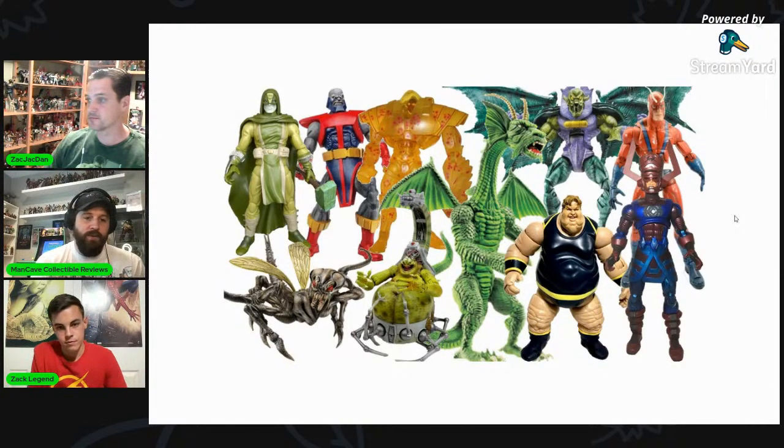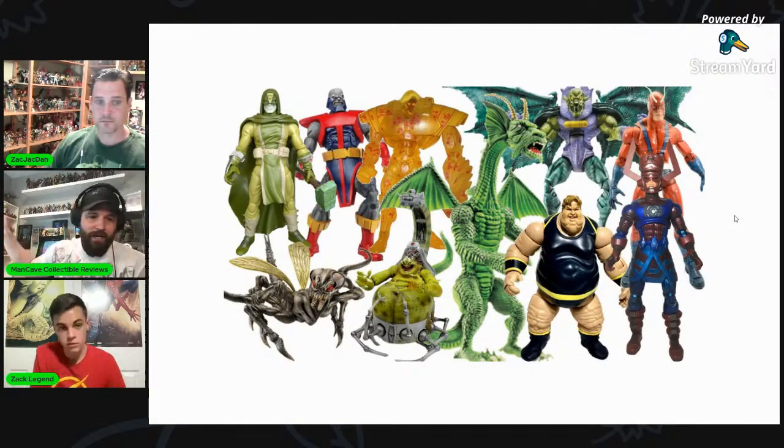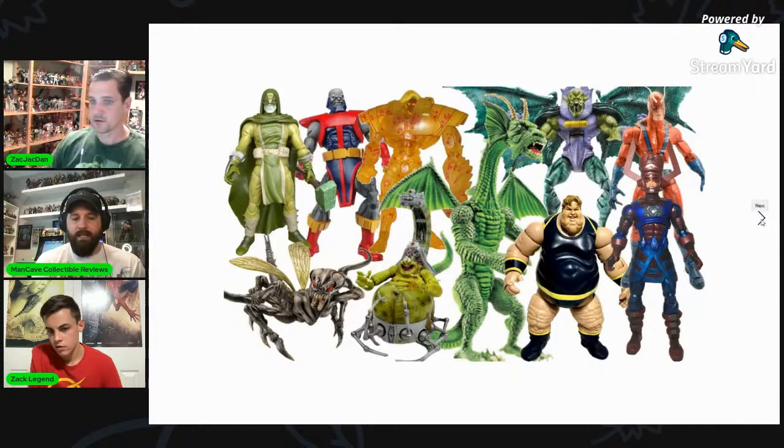So a Megazord, you know, with the Mighty Morphin Power Rangers, give us a 22-inch Megazord. Man, that'd be nice, because the best one out there is this one I got over here from Bandai. It's about 13 inches tall, maybe 14 inches tall. So it's way too small.